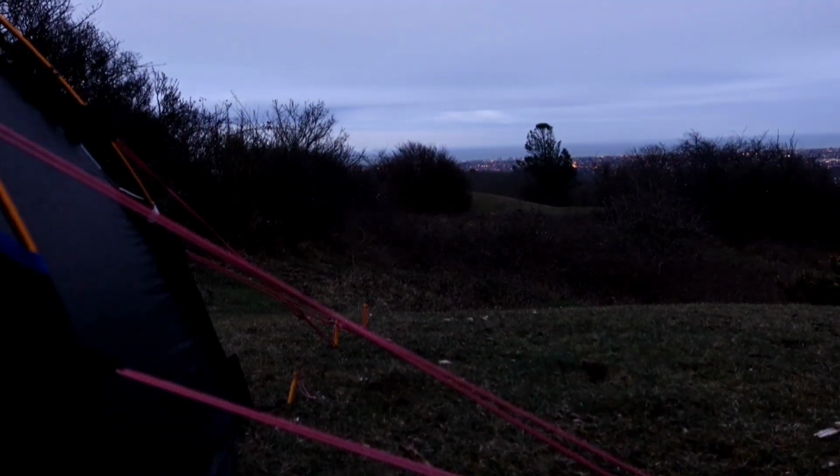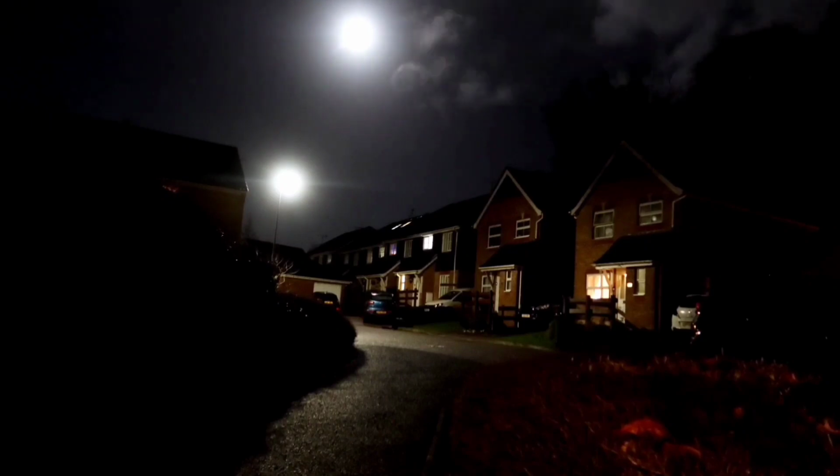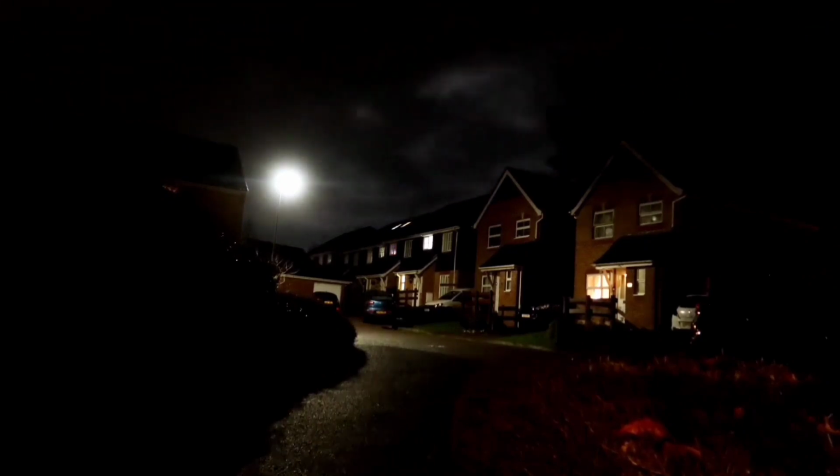I think you sometimes just have to take your opportunities, even if they're not perfect. And the same really happens with me for astrophotography. It's been a blinking disaster this winter with cloud and stuff, and you just have to take your chances when you can, I think. So yeah, I'm very glad I came out.